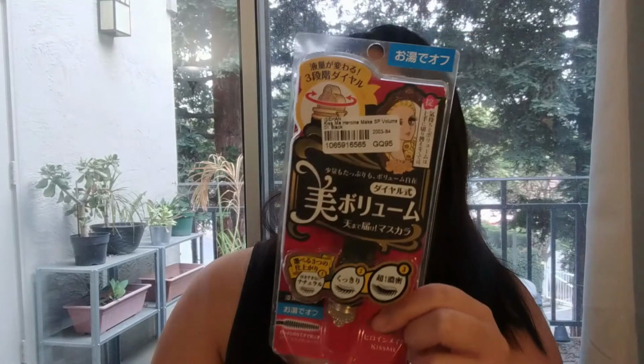So I'm gonna get started with item number one. I got this mascara. I actually repurchased this. I have one that's open right now, which is the exact same thing. This is the Kiss Me Heroine Make mascara, and I love the brand Kiss Me because they make the best mascaras for Asian lashes. So it holds your curl all day, and it's really waterproof. Like, it's really hard to remove. You actually need a mascara remover to remove this.